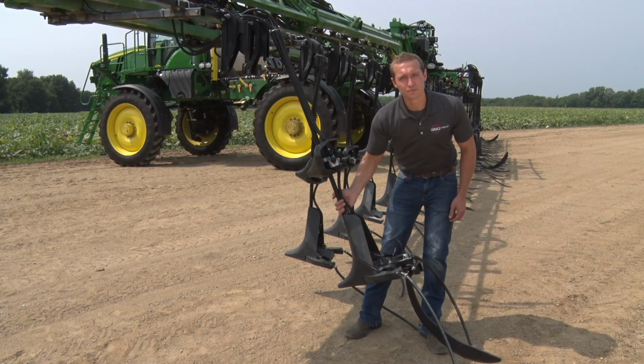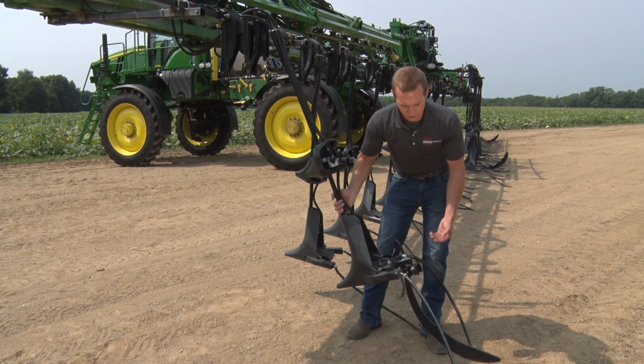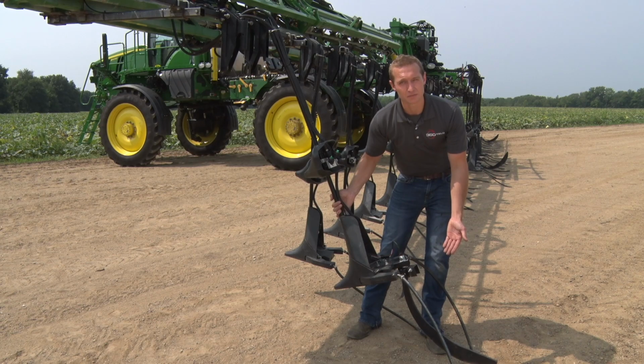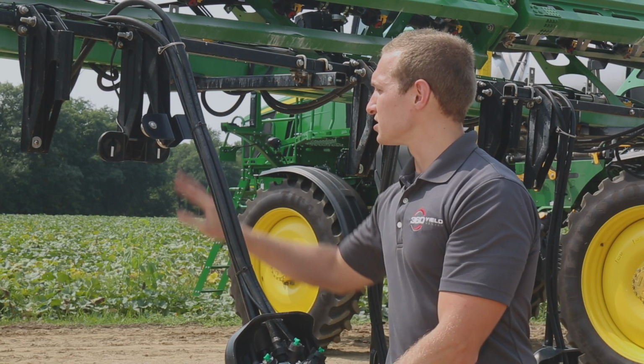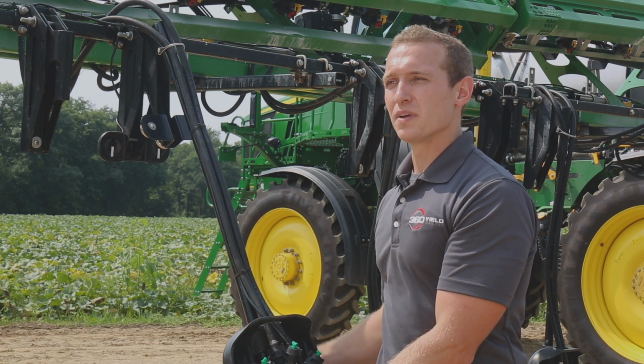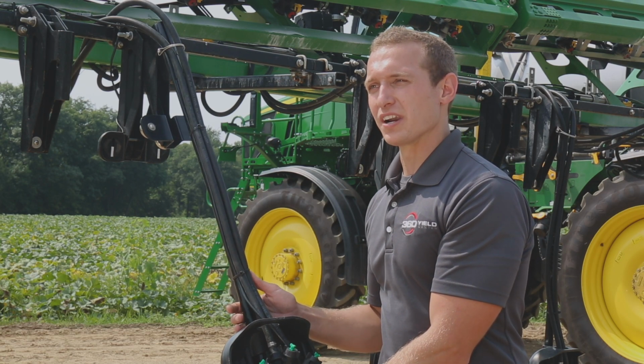If the wide drop were to pull back and break away, the wand will actually fall, forcing the boom to lower to try to get back to what it thinks is the operating position. However, we have added intelligence into the breakaway so that it knows that it is actually broken away and it will step up to return to a normal operating height.